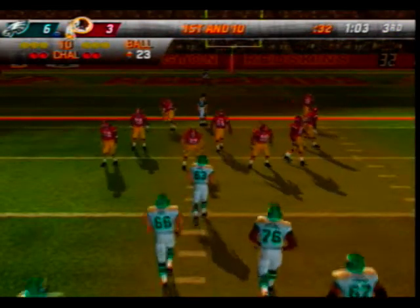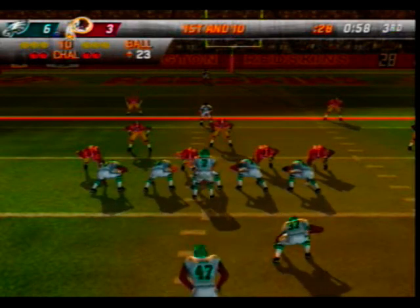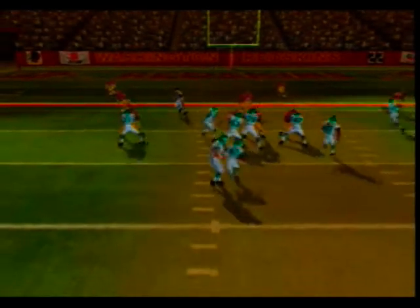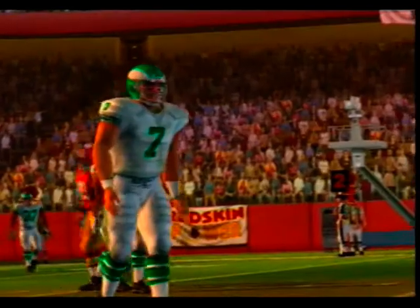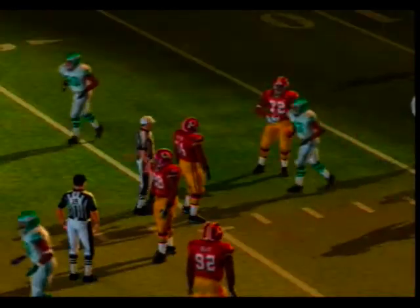Eighth play of this drive. Ball on the 23-yard line. The Redskins with a 4-man front. He hands it off. Great fake. With the throw, nearly intercepted. Driver was the intended receiver on that play.